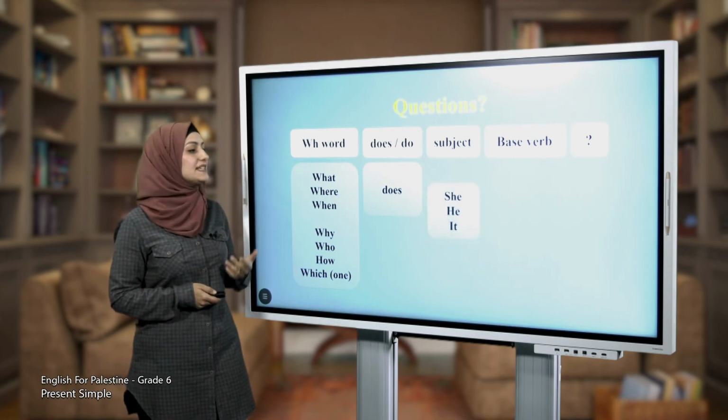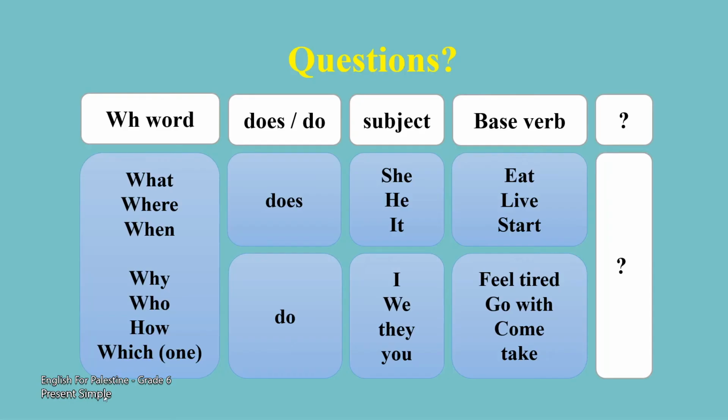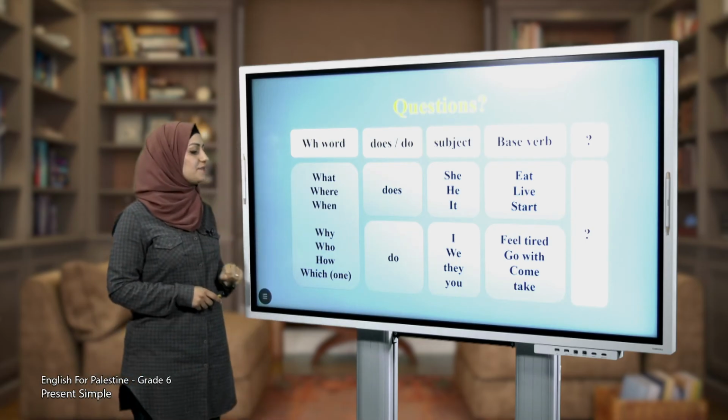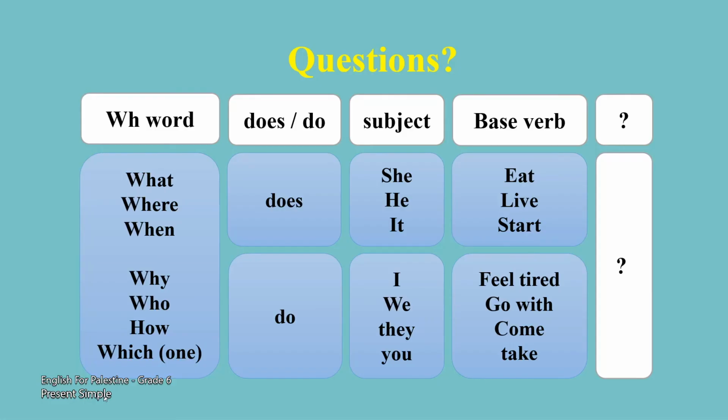Let's have some examples. What does she eat? Where does he live? When does it start? Now work with me. Let's do the other group together. Why do I feel tired? Excellent, students. Who do we go with? How do they come? And the last one, which one do you take?